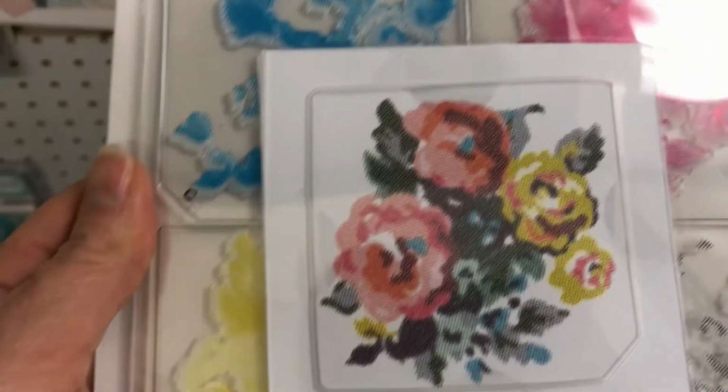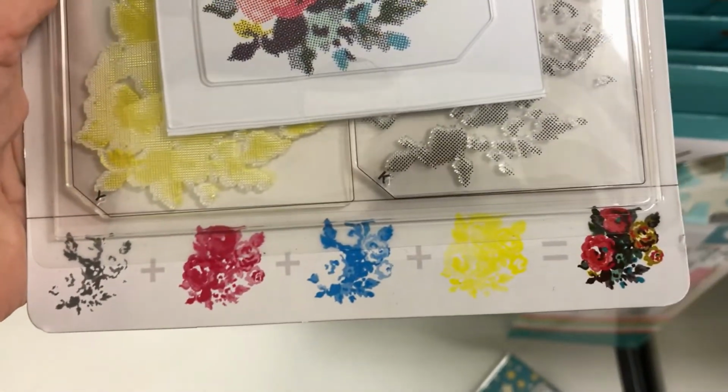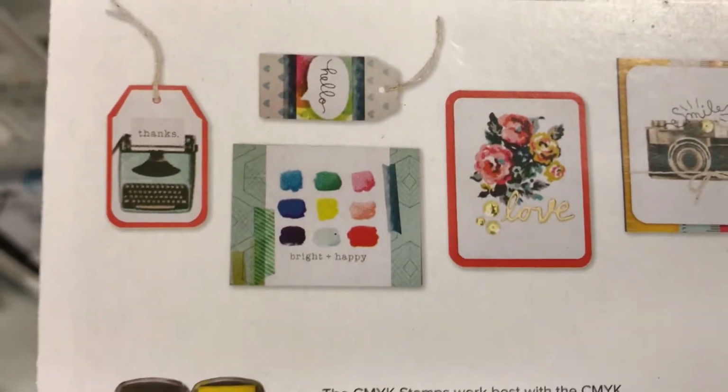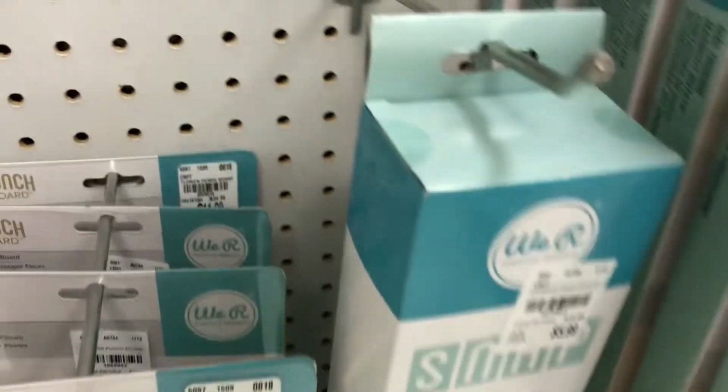I hadn't seen these before. I don't know if you guys have seen these flower stamp sets before, but you layer the colors and then it turns out like that. Okay, I mean, for $2.49, it was interesting. It's been around in the store for a while, so maybe I just missed it last summer. They look kind of neat. Some of the summer stuff has been sitting around so long that it's coming back around and I'm interested.